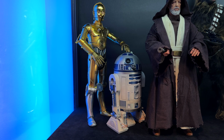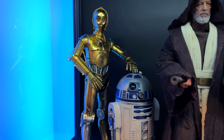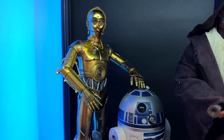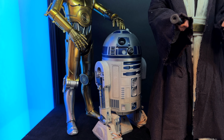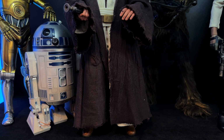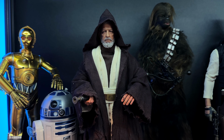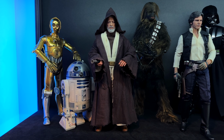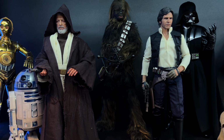So without further ado, kicking it off, it's actually not Hot Toys at all. It is the C-3PO and R2-D2 from Sideshow. I got the C-3PO from Will Foxification for a great deal, so thank you, Will. And they both do good for standing in until Hot Toys makes their own. But here is a grail upon grails. It is the Obi-Wan from A New Hope. I love the head sculpt. I love this figure. I actually sold my Revenge of the Sith Obi-Wan to get him.